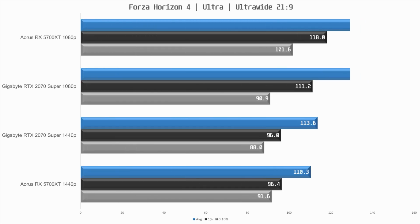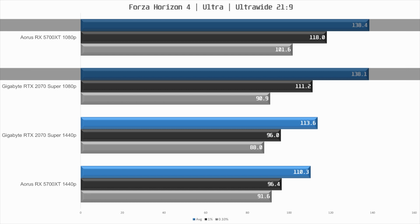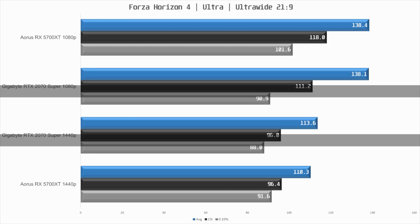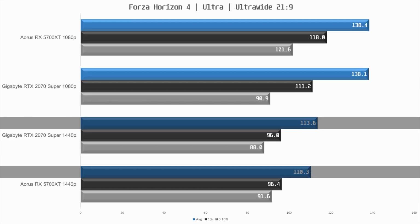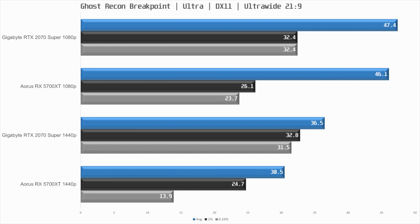Onto Forza Horizon 4, and at 1080p, the 5700 XT and the 2070 Super have almost identical average FPS, but the 5700 XT does have better frame times in this case, although you probably wouldn't notice the difference. In 1440p, the 2070 Super takes a 3% lead over the 5700 XT, but again, here you'd be hard-pressed to notice the difference.